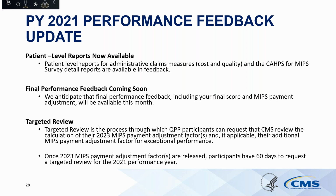So more information to come later this month related to that process, as well as there'll be a demo video available, as well as a user guide that walks folks through the steps for that process. But it's not too difficult. One thing we did want to flag, that additional piece of feedback that was issued last week were our patient level reports. So these are available now in feedback.